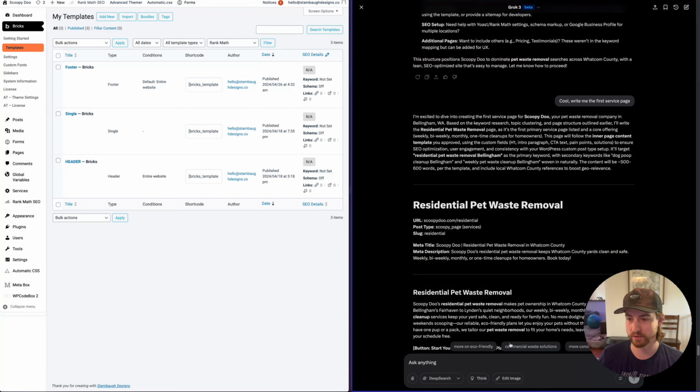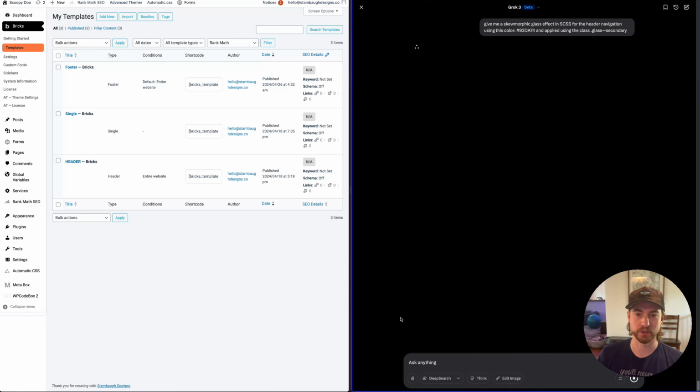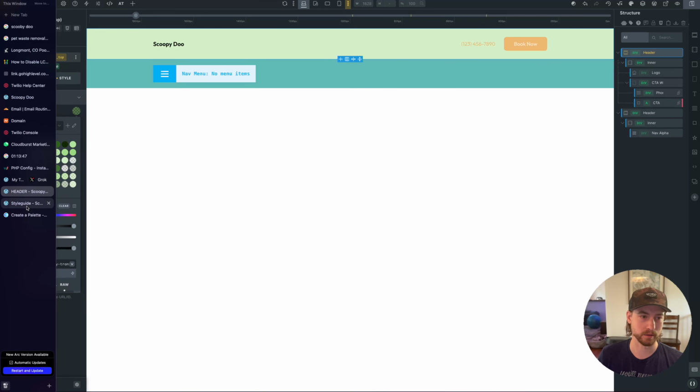I'm going to come over here to my handy dandy Grok. And I will say, give me a skeuomorphic glass effect in SCSS, because I'm going to put this in code box, and I believe ACSS actually has a code box as well. And we're going to do glass dash dash secondary, because we're going to keep the same naming convention as Automatic CSS, because this is the secondary color, and who knows, I might want to use the primary color in the future. Also using a glass effect.